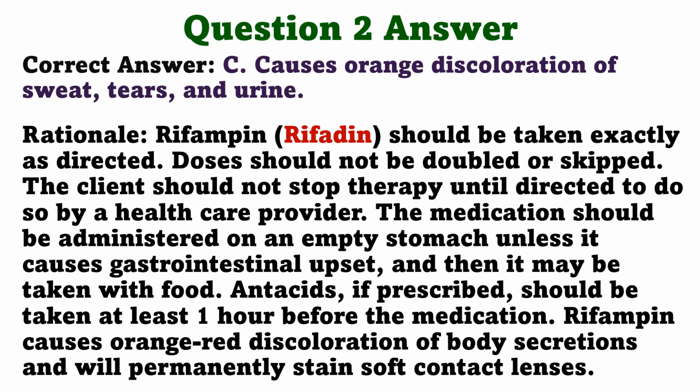The correct answer is C. Causes orange discoloration of sweat, tears, and urine. Rationale: rifampin should be taken exactly as directed. Doses should not be doubled or skipped. The client should not stop therapy until directed to do so by a healthcare provider.